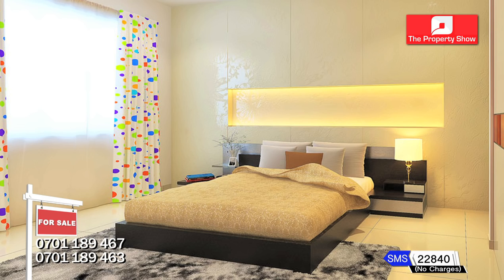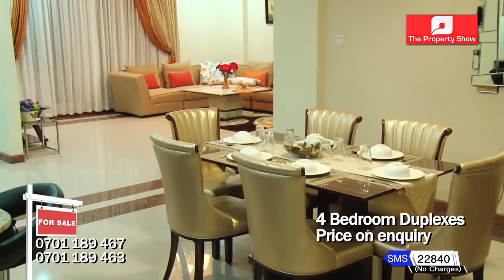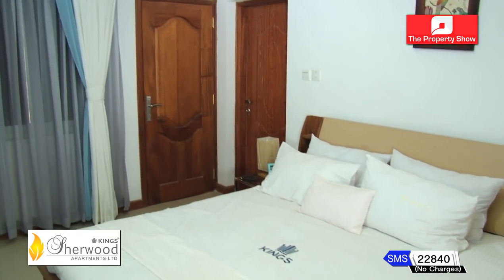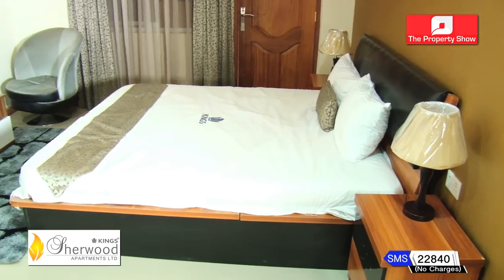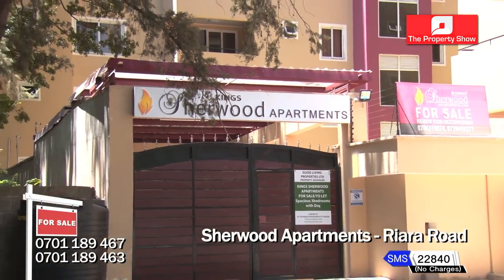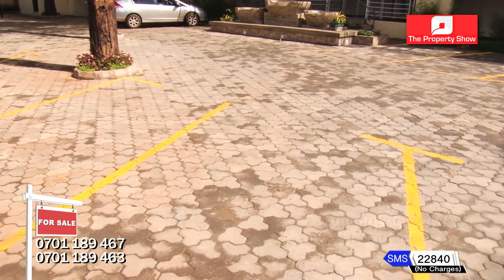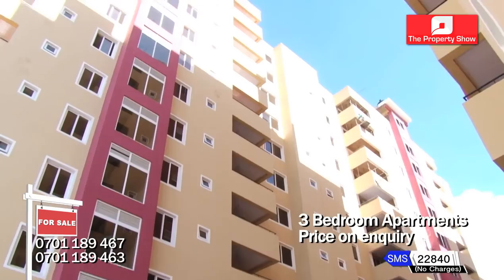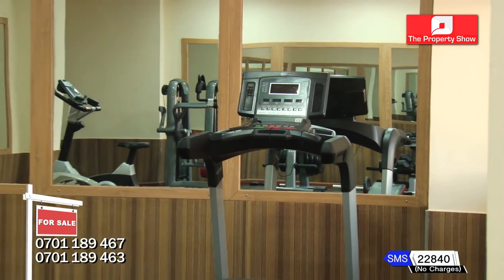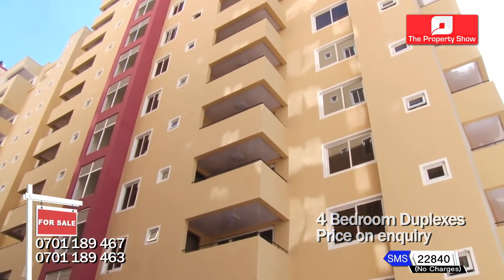Accommodation features include a spacious lounge opening to the balcony, separate dining area, kitchen with pantry, dobi area, 3 and 4 bedrooms all en suite. Salient features include 24-hour security service, perimeter wall with electric fence, street lights, kerb row surfaced driveways and parking bays, community center, children's playground, swimming pool, gym, borehole facility, lifts, solar water heaters, and backup generator for common areas.